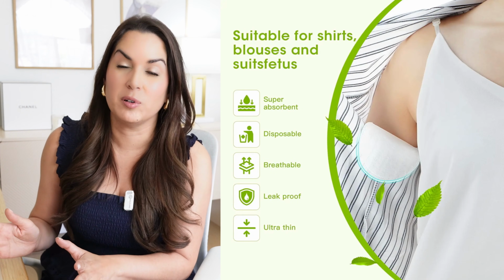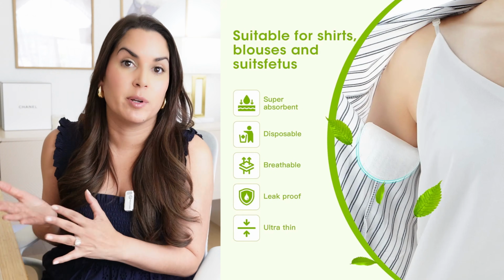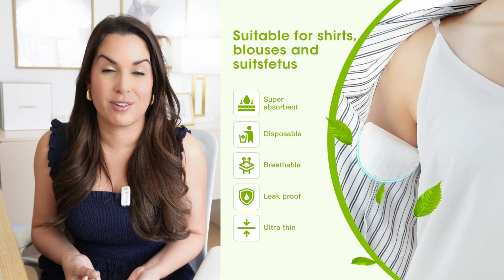You take off the sticker, you stick it to the inside of the blouse or your dress or whatever it is that you're wearing, and it just acts like an absorbent barrier. So you don't have to worry about sweating through your item.